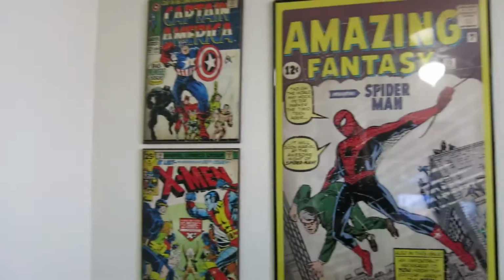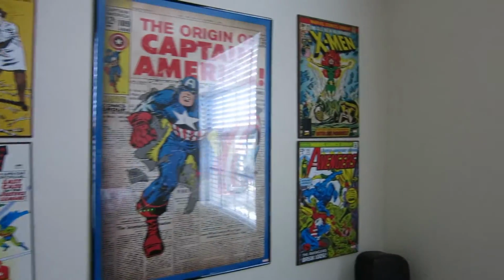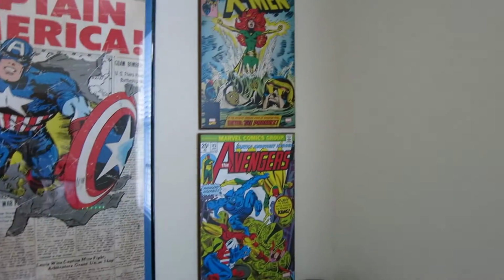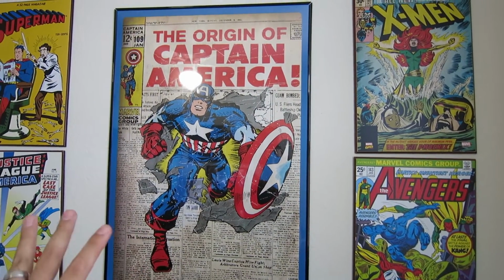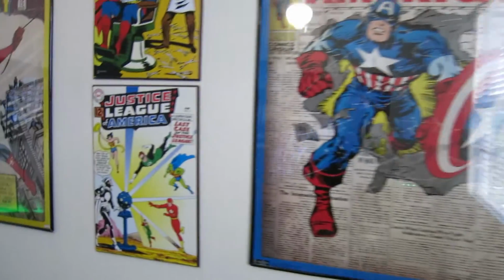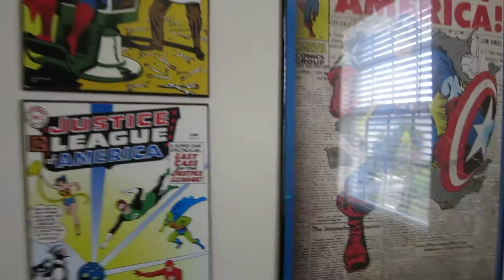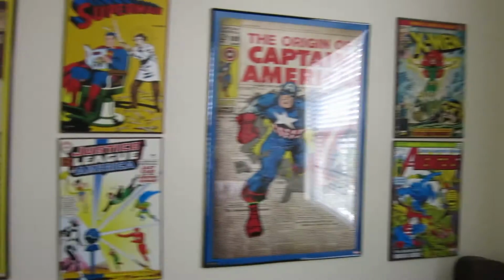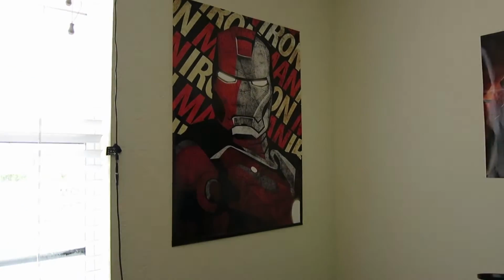Got Captain America, X-Men, The Amazing Spider-Man, Superman, Justice League, and then the Avengers. What's really cool about this is that they're old comic book covers that were blown up into posters. But these are neat because they're actually wood. They're painted onto wood. So I really like the theme. We're kind of going with this superhero stuff, and then also another comic book character, Iron Man.